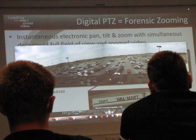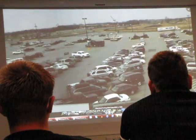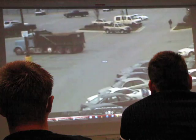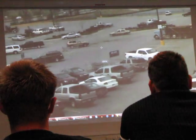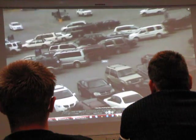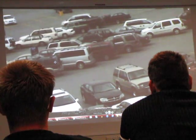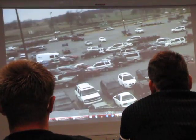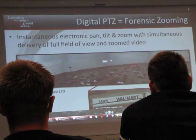Walmart is working on deploying 180 technology so that they can zoom into any part of this field of view, and notice there's your sensor division, and look and get the detail that they need. They go from 24 analog cameras to 2 180-degree cameras. Let me show you the fun part.